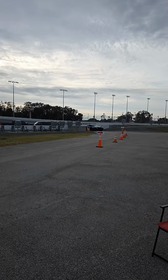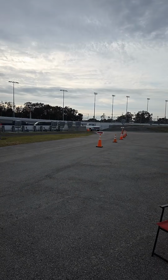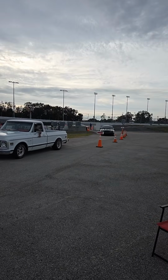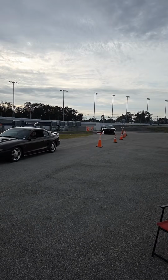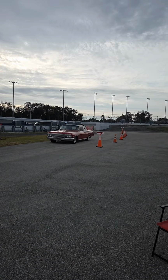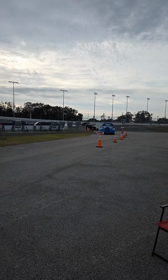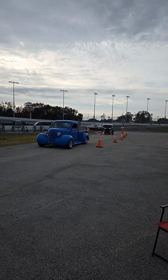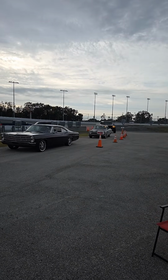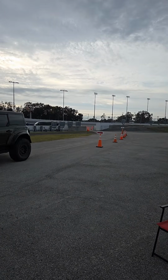Heritage Gate Farm. Good morning. Good morning. Look at the wide stance on that thing. That is freaking cool, man. Good morning. Oh, sorry. I'm at number 1. Good morning.